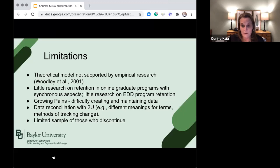Then we also have to talk about growing pains. There's growing pains for 2U, there's growing pains for Baylor University. If you went back and looked at that table, we are just exploding in terms of numbers, with a new cohort being added three different times a year. As you can imagine, that presents a whole bunch of opportunities, and with those opportunities come things that have to be dealt with immediately. And as such, creating and maintaining data ranks lower on the list of priorities. Thus, the clarity of the data is not to the degree that we might have under slower, more methodical growth.